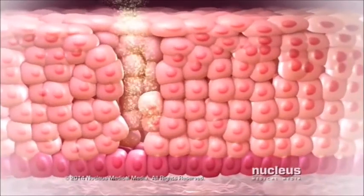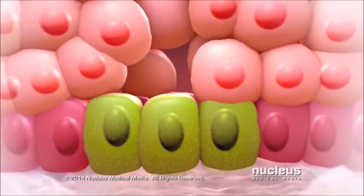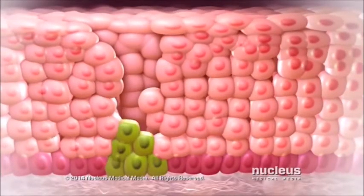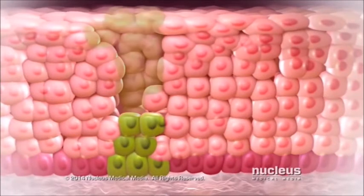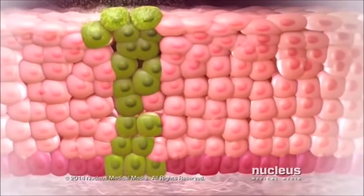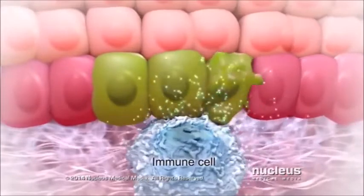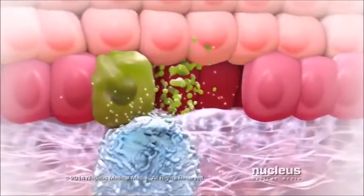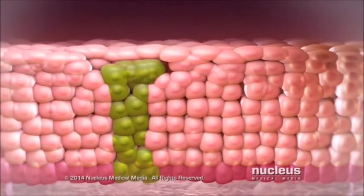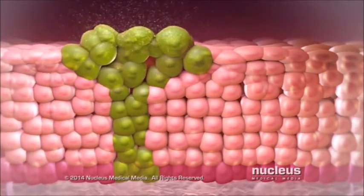The virus makes its way down to the cells in the bottom or basal layer of skin and infects them. As the infected cells divide, the virus begins to make copies of itself. Eventually, the infected cells move up through the skin layers, releasing new viruses that can spread the infection to other cells. For most people, the cells of the immune system can destroy the infected cells, along with the virus, within 2 years. But in some people, the immune system isn't able to destroy all of the viruses, leading to an infection that doesn't go away.